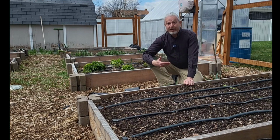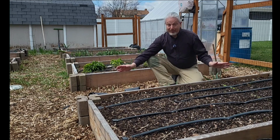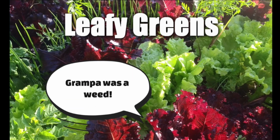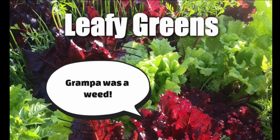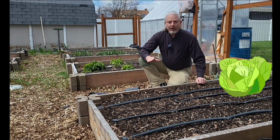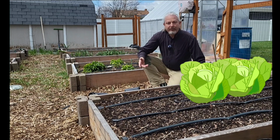My very first beginner vegetable is not a particular vegetable at all, but a whole category of vegetables, and that is the leafy greens. Every single leafy green is a proud descendant of a weed and will grow like a weed in your garden. If you're starting small, avoid leafy greens that are going to get too big for your space.